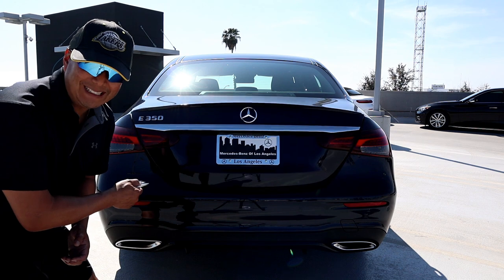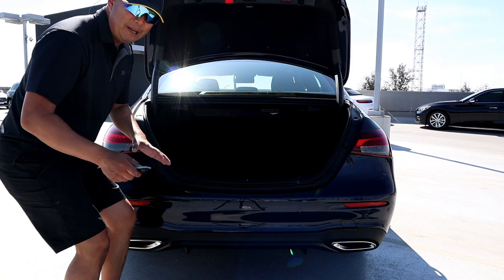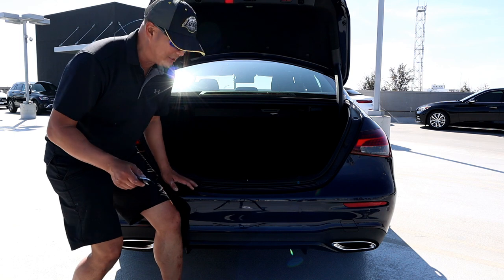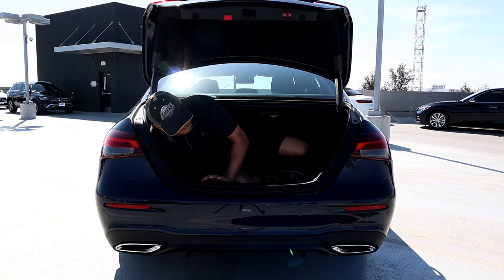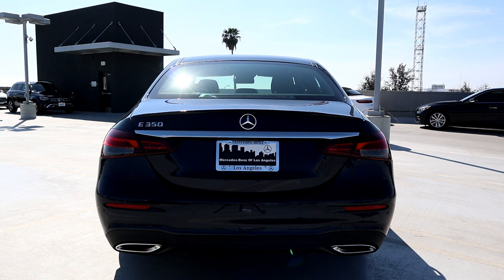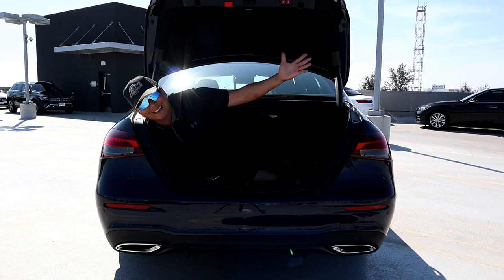To see how many Randys fit in here, the opening is low and wide, as wide as it can be without ruining the design. It's gonna be easy to load things in and out, but the bumper is not protected, so you're gonna have to put some plastic film here to help protect it. Let's see if I fit. See ya. Whoa, whoa, ow. About one Randy fits in here perfectly.